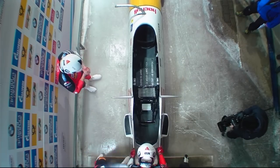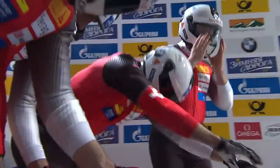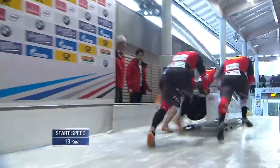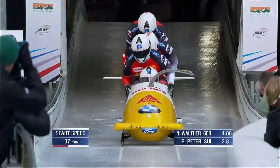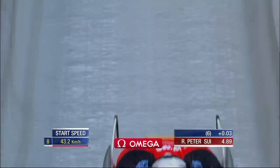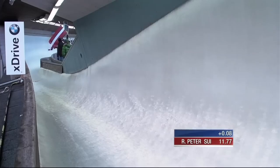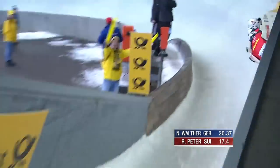Next up, Rico Peter, the landscape gardener and chauffeur from Switzerland. Fifth yesterday, good two-man day for him. The Swiss are a little snake bitten, though. They lost the bronze medal last week at four-man by 100. They lost the bronze medal yesterday in the two-man by 300s. Nice curve one. Eighth best start speed, though. That's going to be something tough to overcome.